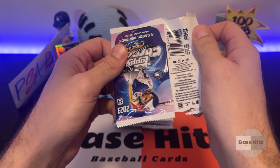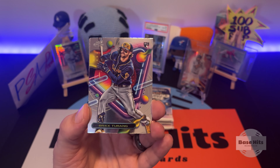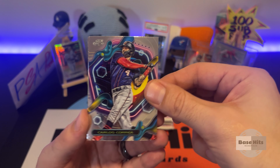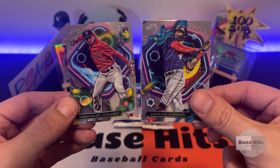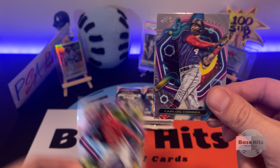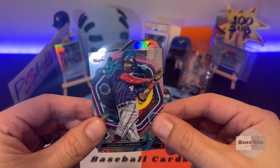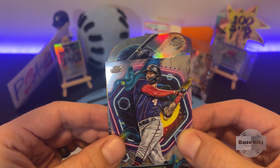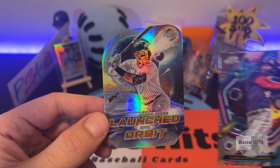Got 20 packs to get through, or I guess 19 now, but there's quite a few. Bryce Turang, Carlos Correa, got another die cut in there. Emmanuel Valdez on the rookie card. What we got here on the die cut? It's a baseball bat. It's a Yankee. It's Aaron Judge. It is.